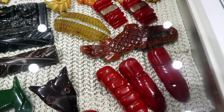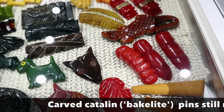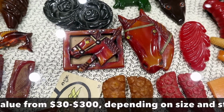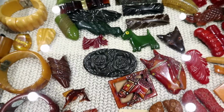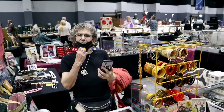Look at the alligator, that's really neat. I think I've seen one other alligator in all these years. I see horses from time to time, and these are pretty nice. They're big size too. And you have a fox head and a couple of Scotty dogs because they were very popular in the 30s. So she's just got a really fun, colorful booth, and she's a really fun, colorful person.